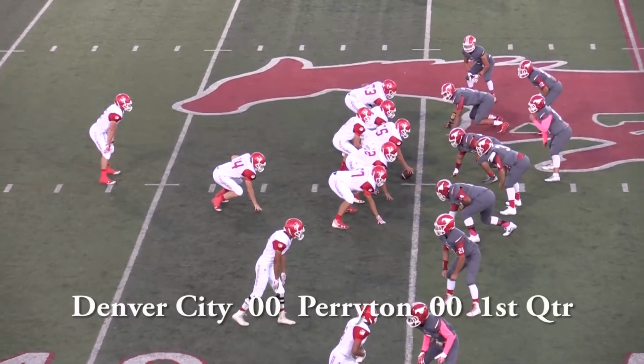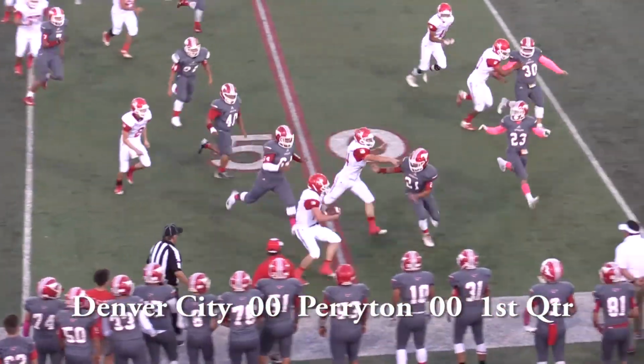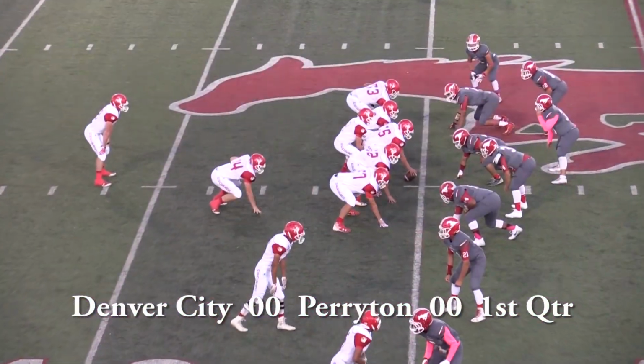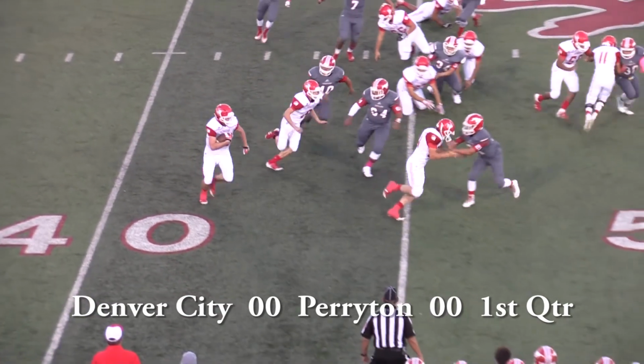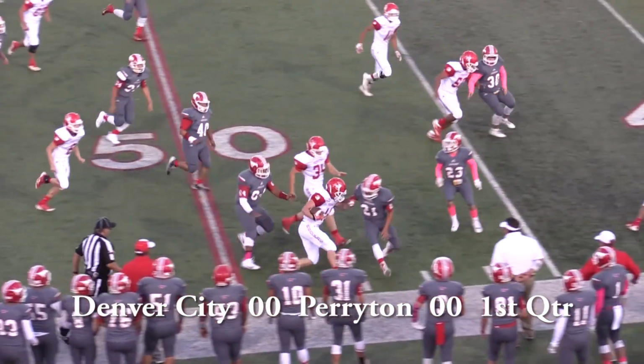Ball still spotted on the right side hash. Davis drops under center. Buck comes in to block from the slot on the right side, and it's Cater up to the 50-yard line and into Denver City territory as it explodes and gets the corner after the block is set by Dakota Buck and gets into Denver City territory at the 45. That's enough for a Perryton Ranger. First down.